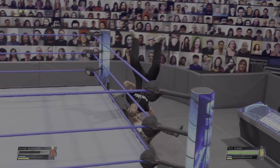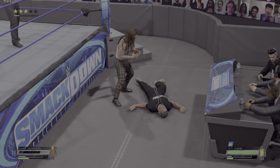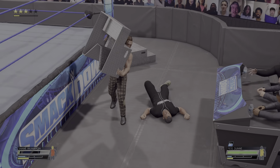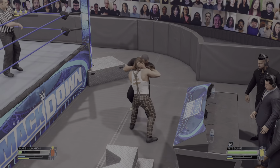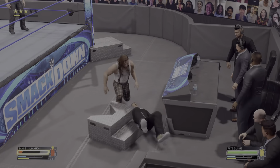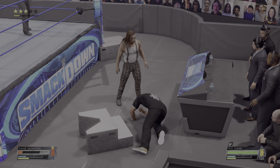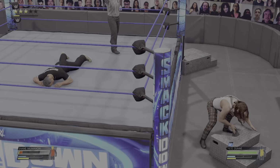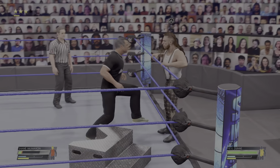This is making me nervous. Oh, DDT off the apron. He's reminding his competition that they'll only ever be second best. Gotta find a way to get out of this. Down across the knee. That won't just separate your shoulder, that'll divorce it. He slides back into the ring. He's testing fate here, in danger of a countout.